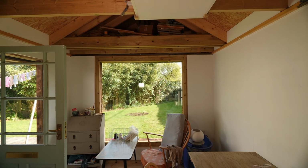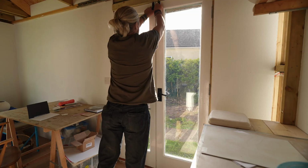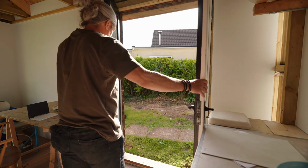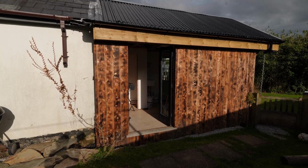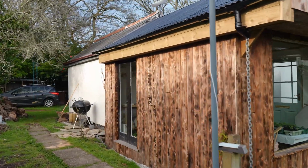Now eventually, when it comes to the warm weather, there are the double doors at the back. The patio doors open up and allow you to go out the back there. And that area will, at some point in the future, get landscaped, and then that will be a nice seating area or growing area. Haven't yet fully decided what we're going to do with it, but it's at least there now to be able to sort as and when.